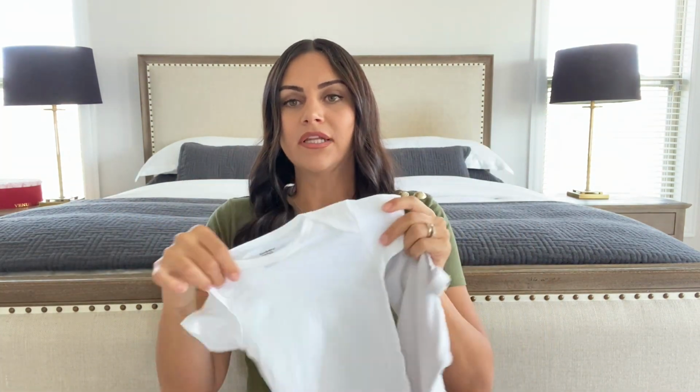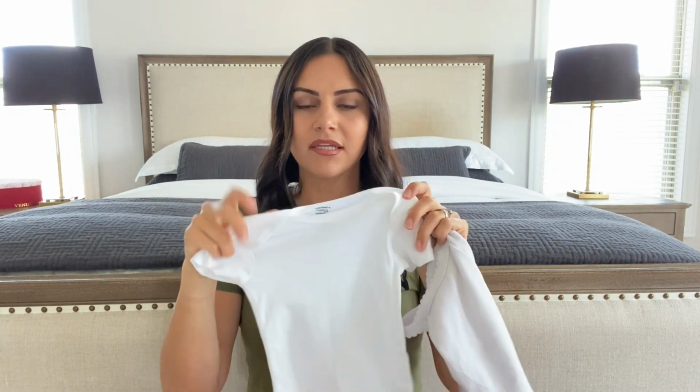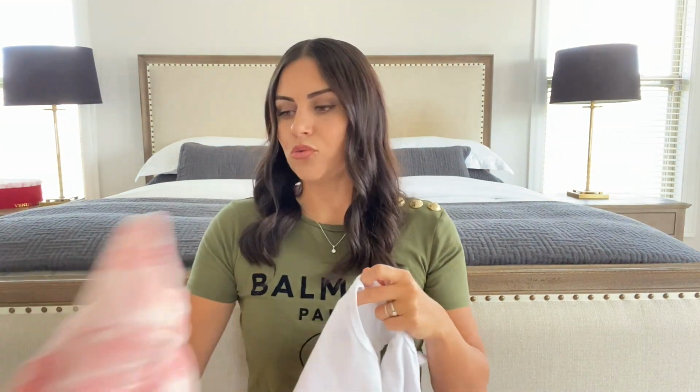And then onesies, so I just grabbed 2. I really like the short sleeved ones like this and this, mainly because if I throw a dress over it or something, you won't be able to see the sleeves. That's one thing that I like.